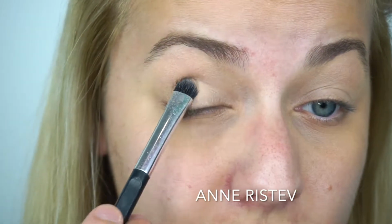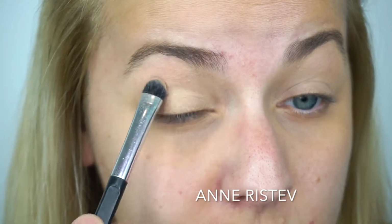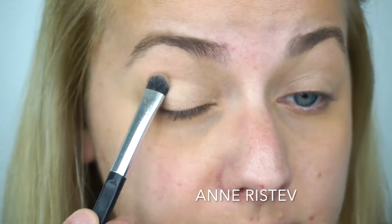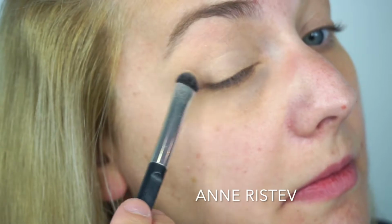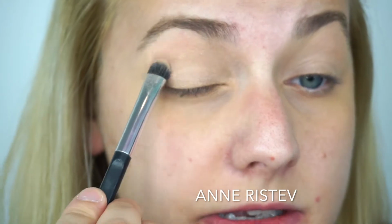And I think this is such a good choice because it is fall and it's definitely a fall inspired shade to use. I'm just placing it all over my lid and towards the crease.